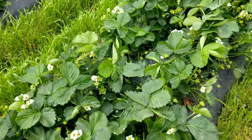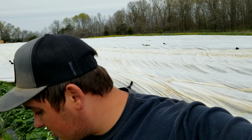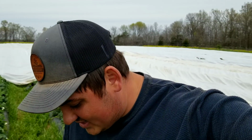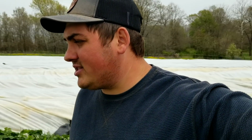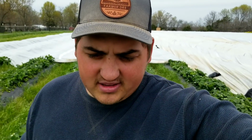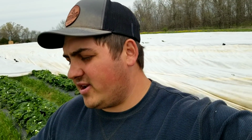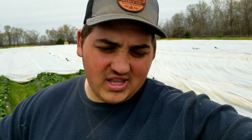So let's do some math here. If we have 10 flowers on the plant, this is a rough estimate. Some flowers have more, some have less. So 10 flowers times 35,000 strawberry plants that are out here, that's 350,000 blossoms that we lost. I'm just rough estimating here. Let's say you could fit 50 berries in a quart container, and if you can't fit 50 strawberries in a quart container, you're doing something wrong. I'm just going extra here and trying to stay on the minimum size.